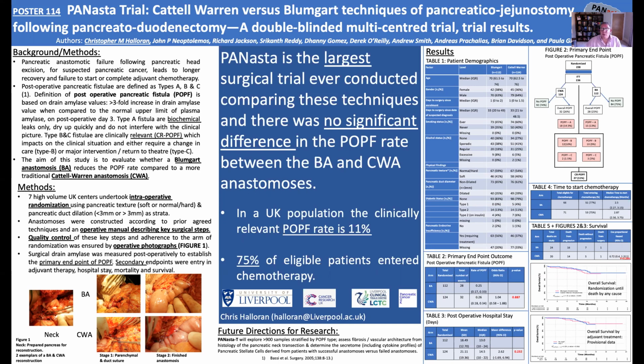The primary endpoint was the fistula rate between the 2 arms, and secondary endpoints were those of entry into adjuvant therapy, hospital stay, mortality and survival. We can see from the data on the right side of this poster that eventually results were received from 236 patients. 124 participants received a Cattell Warren anastomosis, 112 a Blumgart anastomosis.